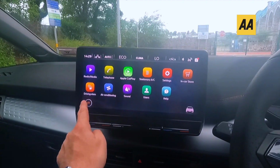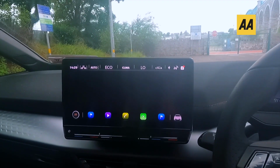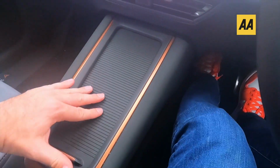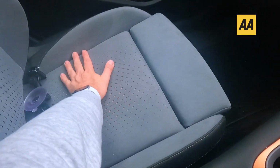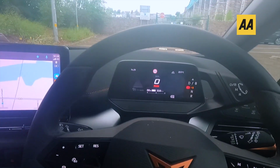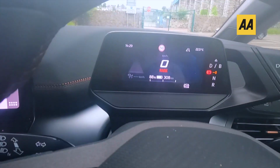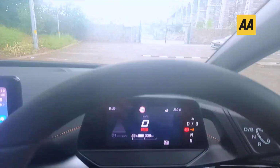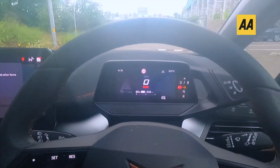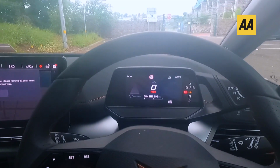But of course, there is also Apple CarPlay and Android Auto, which is the default setting for lots of people these days. Wireless charging down here, lots of copper styling touches throughout the cabin as well, and also really nice upholstery too. So you also have your digital display behind the steering wheel, and this one also has a head-up display, which is about a €960 option.